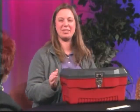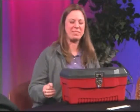I think there are a few different things that come into play, and I actually did bring my trainer toolbox. We'd like to see that. You bet. I know. It is an actual toolbox. It goes along with my analogy very well.